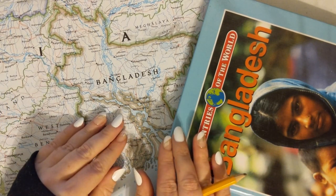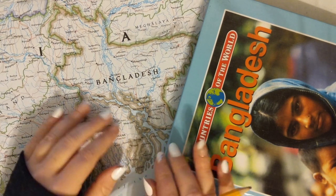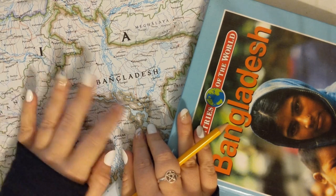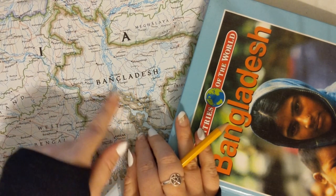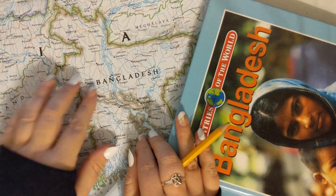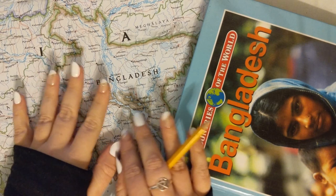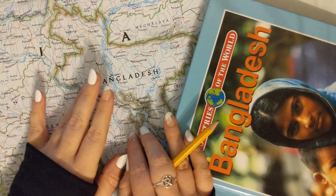But it really came to a head when the guerrilla army liberated Dhaka, and we're making headway around here. So the Pakistan military started attacking very close to the border of India. India decided to retaliate.